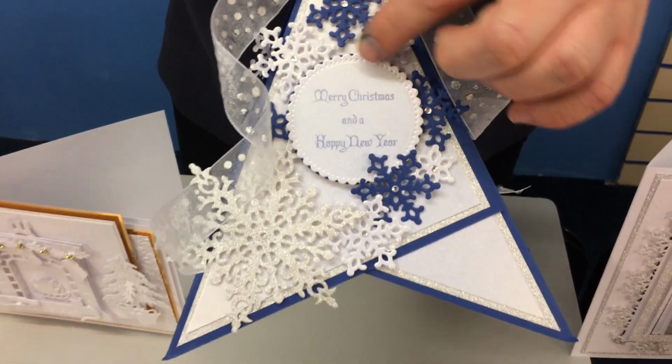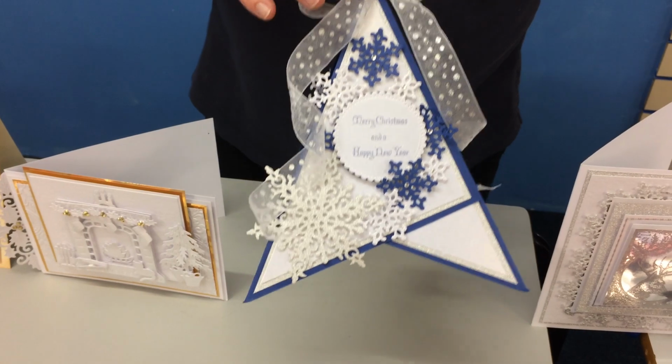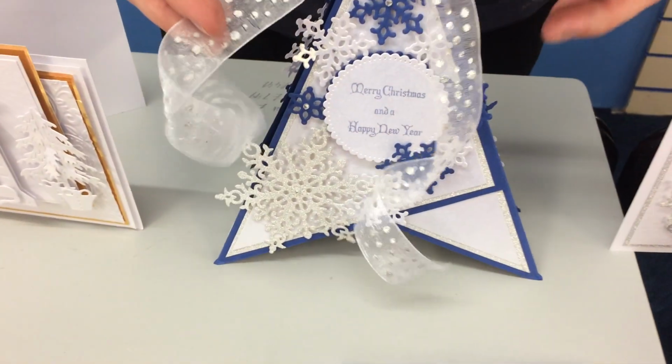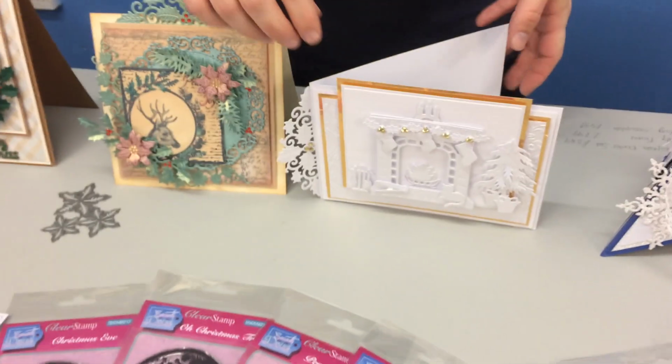But as I said to you earlier, that really nice scallop bit is perfect for just stamping your sentiments on or your verses on. And of course, although it's part of a Christmas set, you could use it all year round. It's just a really cute little die. And your ribbon, of course, is one that is in your essential packs. On to project number 4.